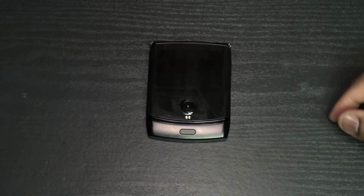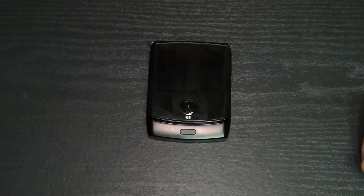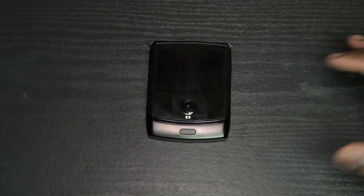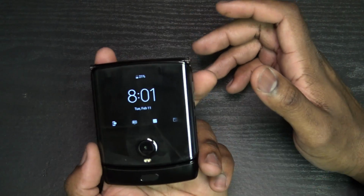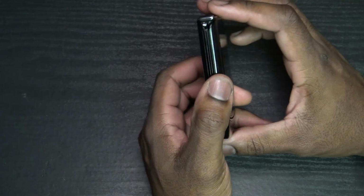But we got the RAZR, the Motorola RAZR here. I did an unboxing already, I put a link up at the top if you want to go check that out. The unboxing went well, in terms of just the wow factor, the nostalgia, the nostalgic feel and all that stuff.